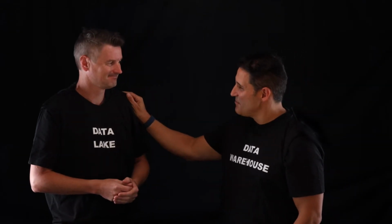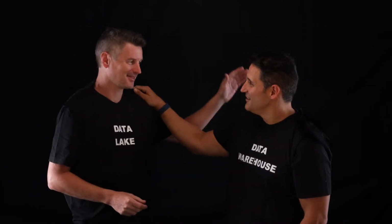Because you're so easy to get data into, you kind of turned into a data swamp. Data swamp? I'm open source. You're proprietary. Yeah, but open source is kind of like getting a free puppy. It's not all that free. Look, data lake, maybe we want the same things. I think there's got to be a better way.